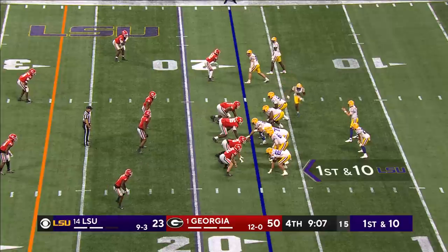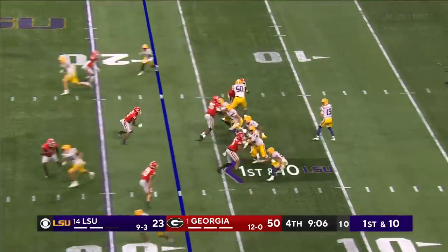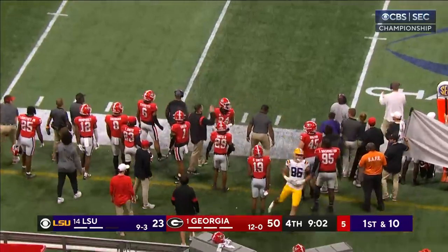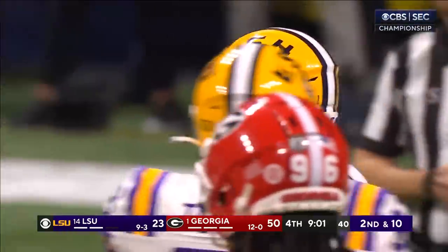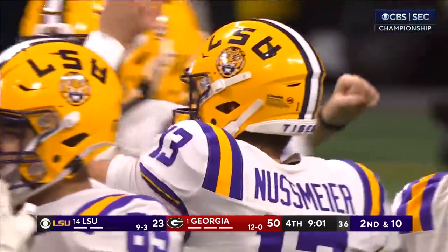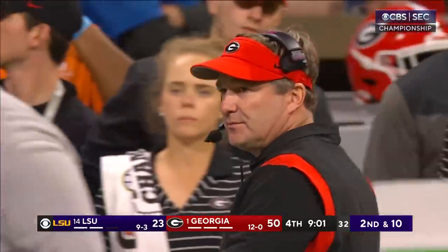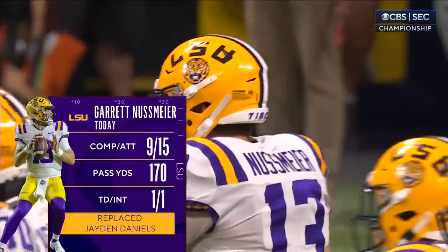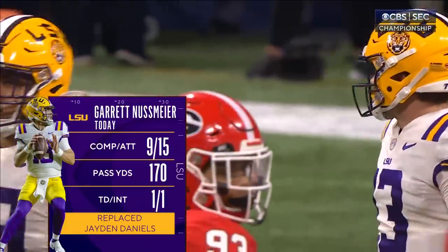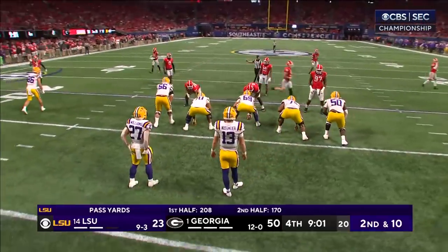Nussmeier and the LSU offense for the 17. Overshot. Mason Taylor is the intended receiver. Garrett Nussmeier in relief of Jaden Daniels. Yeah, and he's in there swinging for the fences every throw, right? Not taking the easy ones.